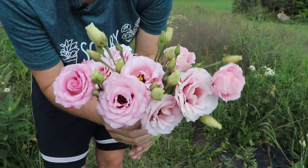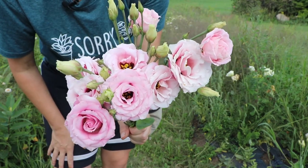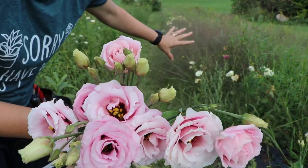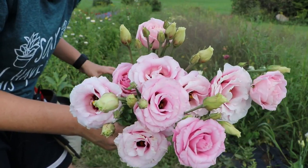Look at those. These are ones that I started from seed. So this patch that I just showed you in the front is the stuff that I started from seed. And then further on down the line were the plugs that I bought in from Farmer Bailey. And there is some definite frosted explosion grass in there. I didn't plant that. That's just a wild weed that grows very excessively here.